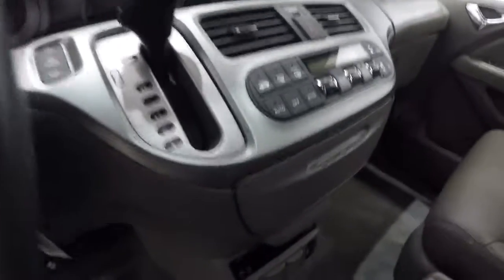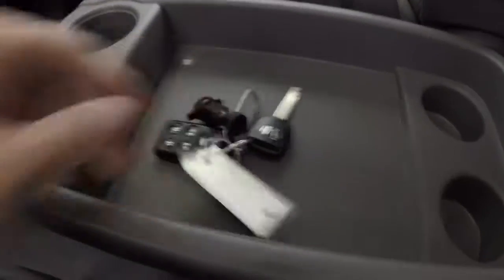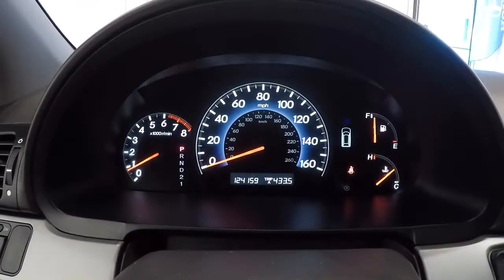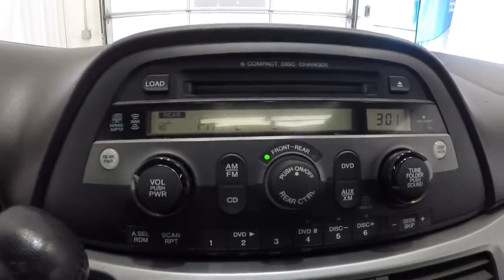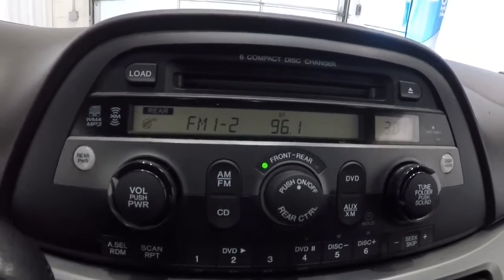Let me go ahead and take this key out. All right. It's got the keyless entry key fob. Okay. Leather wrapped steering wheel, audio controls. All right, let's go ahead and take a look at the mileage. All right, it's got 124,159 miles on it. Now that we've got it started, there's your radio display. Let me go ahead and shut the sunroof, knock that glare down. There we go. All right. Let me go ahead and engage the backup camera.